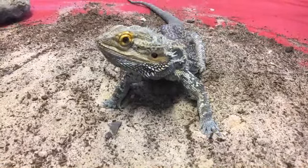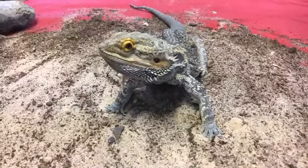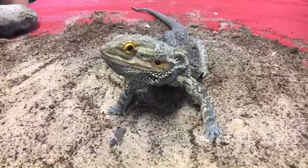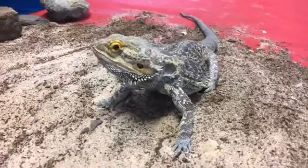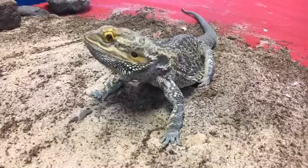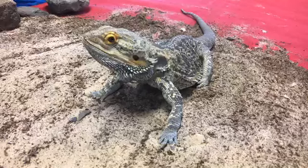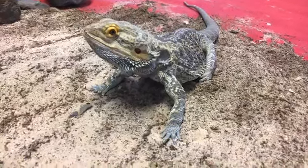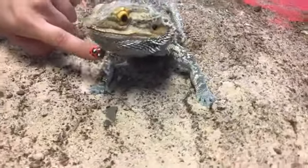We have to kind of monitor Peachfuzz a little bit more since he is much older to make sure that he's not standing or sitting under his heat lamp for prolonged periods of time. He has a little bit of trouble moving just because, again, he's a little bit older, but he makes out just fine. So I bet some of you guys are wondering or already know why this species of lizard is called a bearded dragon. So if we take a look underneath his chin here, there's these spikes.